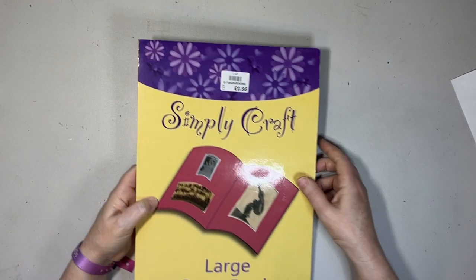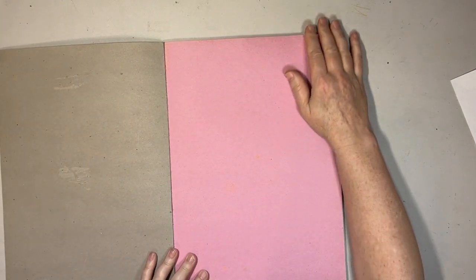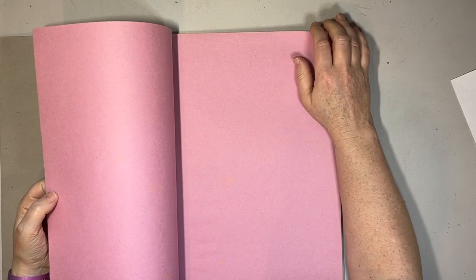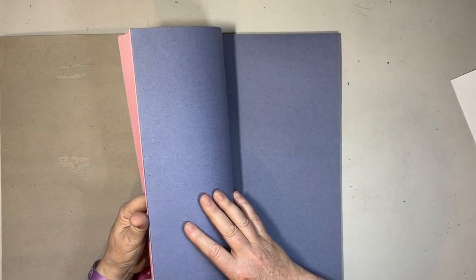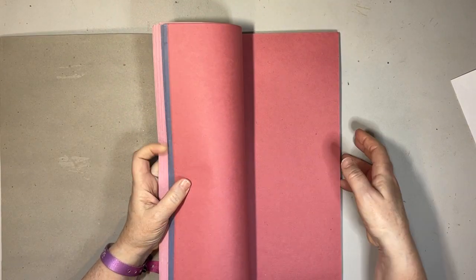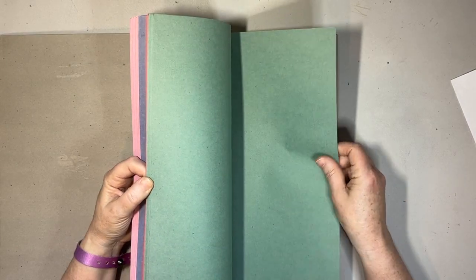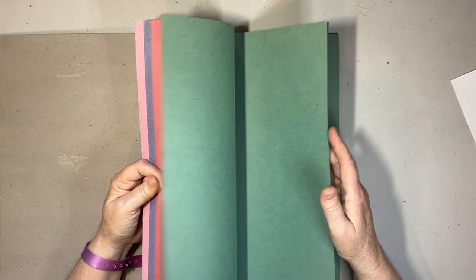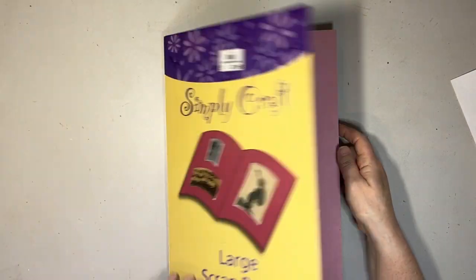Then I got this 95p large scrapbook, and this is the sort of scrapbook that we used as children, like school sugar paper. When I saw this, I went vintage tickets, faux file folders. That's what I thought when I saw this. So I thought it was worth 99p for the paper. I was really happy with that.